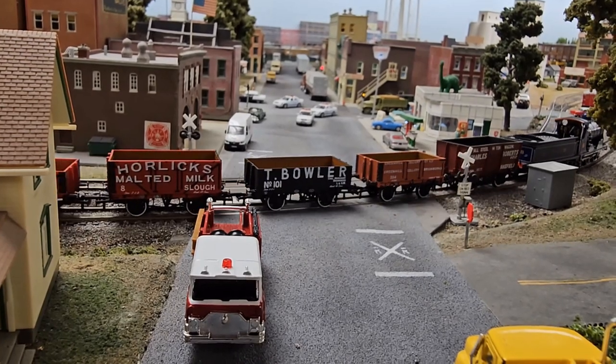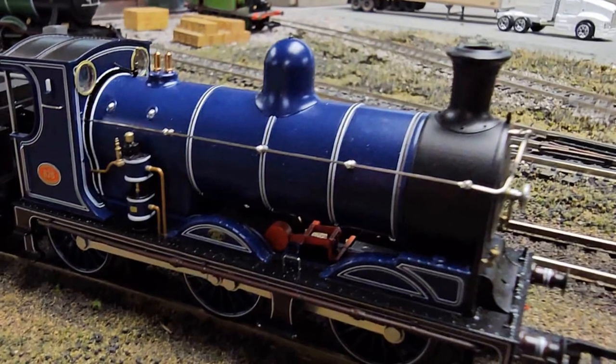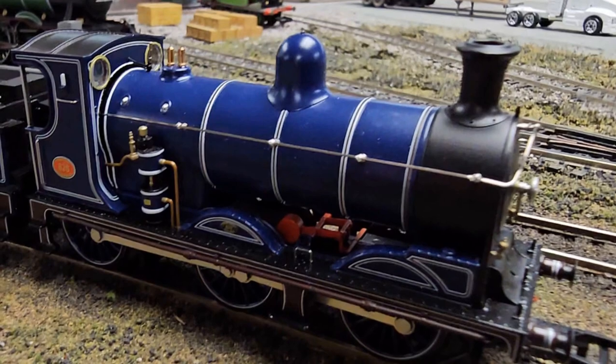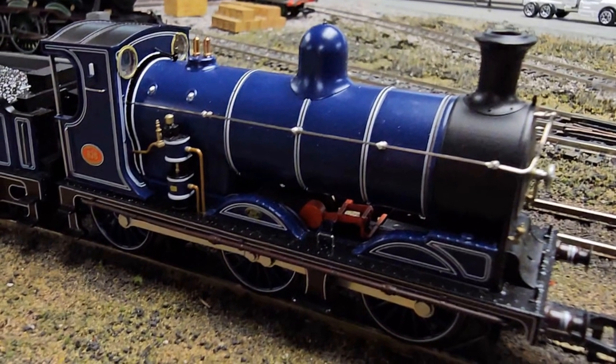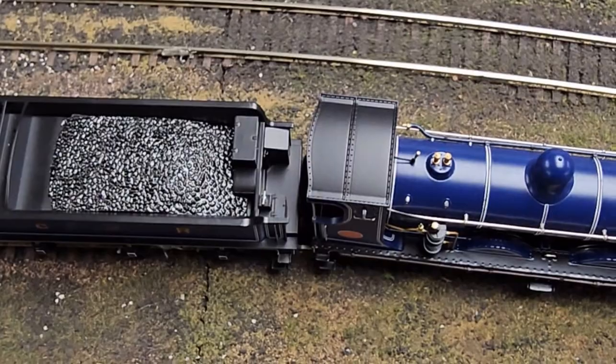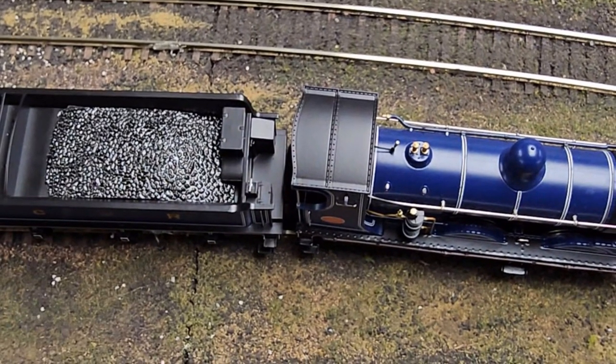The model I have was produced by Bachmann exclusively for Railways of Sheffield. It represents locomotive number 828, one of the original 17 to be used for passenger service, in its current preserved condition.